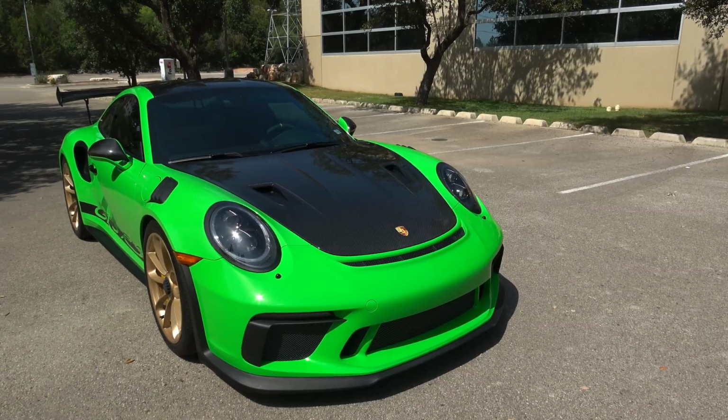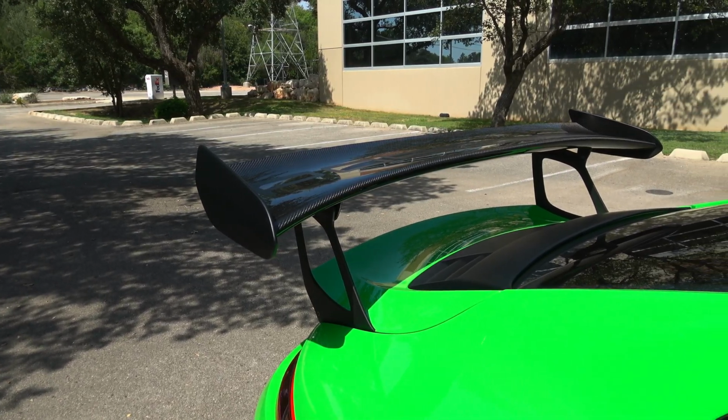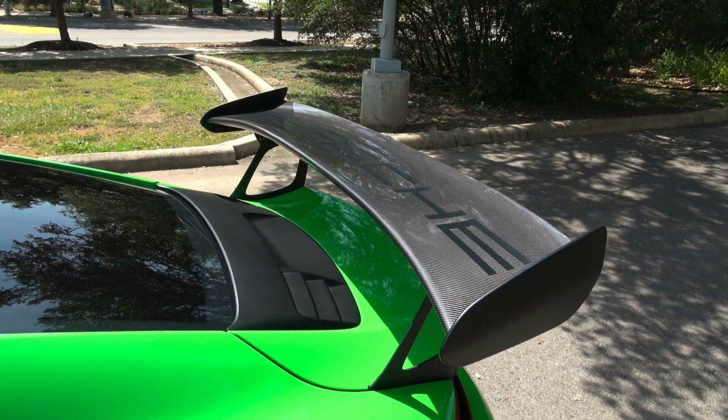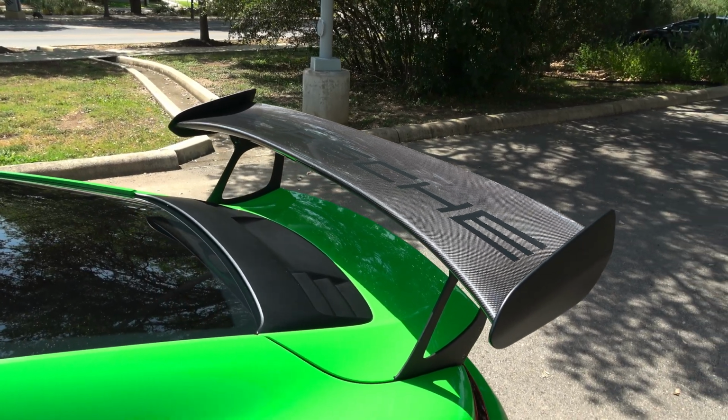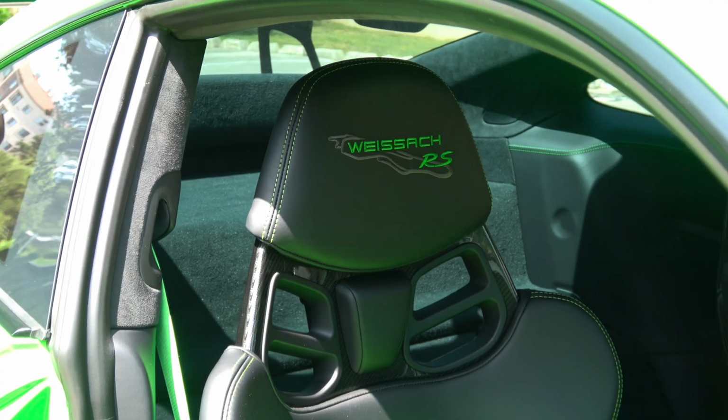You'll have the exposed carbon fiber hood. You also have the exposed carbon fiber on the giant rear wing, which has Porsche lettering across it. There are also Weissach badges on the dashboard and on the headrest.